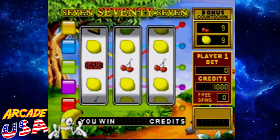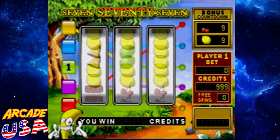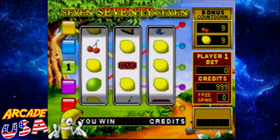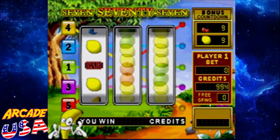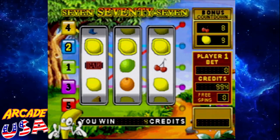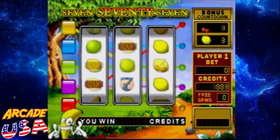Now I hit the bet button. I can bet just the one pay line, and I'll pull it on the lever. So we get rats. So let's do a max bet. It automatically spins when you do that. Hey, you got 4 credits. Uh-oh. 5 credits. Max bet.